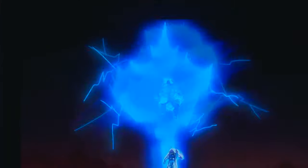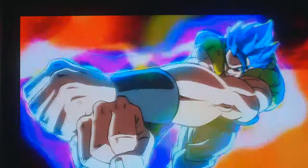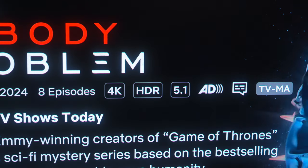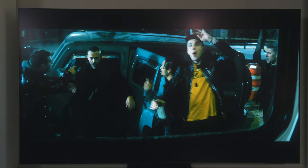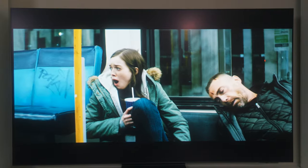If you do have a light controlled area, you probably still want to go with a glossy finish if it is available, but either way, this matte finish does hold up incredibly well. From a media standpoint too, I'm really not seeing any compromises apart from the lack of Dolby Vision support, which I know a lot of people like to have. This does still have support for HDR10 and 10 Plus, as well as HLG media.